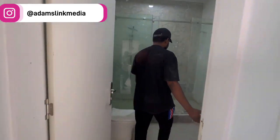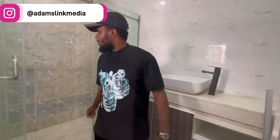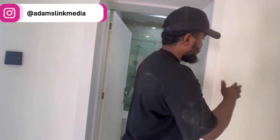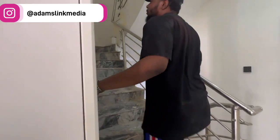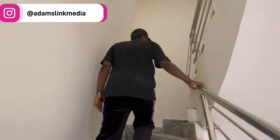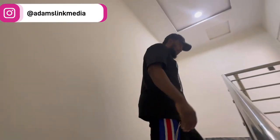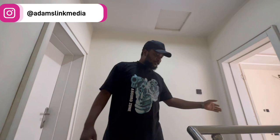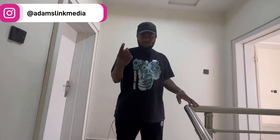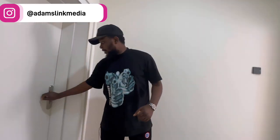A very special restroom, with all the appliances. Again, we are done here. So the next one is going up there, the last floor. The last floor has two rooms. The ground floor has one room for guests. The second floor has two rooms and one extra room in case you want to use it for an office. Meanwhile, we have two rooms here, room number one and room number two.